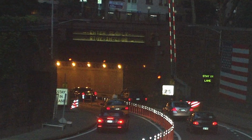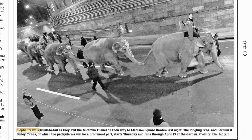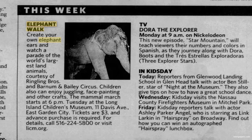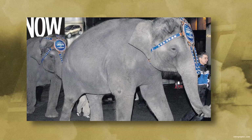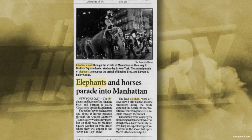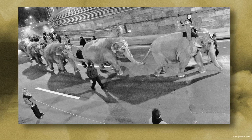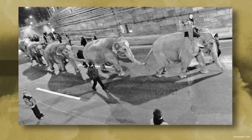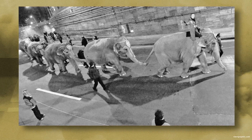Between the years of 1981 and 2011, the Queens Midtown Tunnel was closed one night of each spring in anticipation of the annual Ringling Brothers and Barnum & Bailey Circus Animal Walk, when elephants marched from Queens through the tunnel to Madison Square Garden. The walk was about 2 miles long, which would have taken a human 40 minutes to complete. Sadly, after the circus moved to the Barclays Center in 2012, the elephant walk through the Queens Midtown Tunnel ceased to take place. But at least the animal activists were delighted.